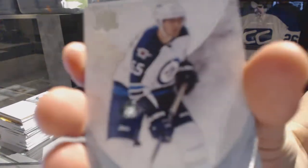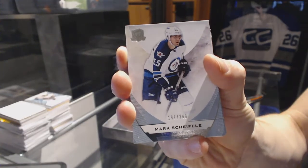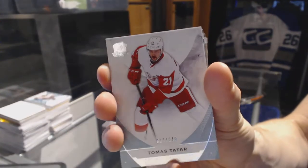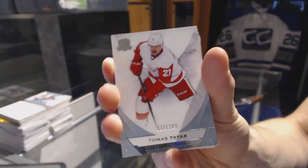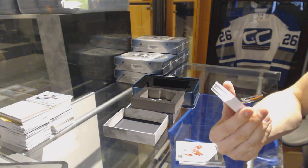Card number to 249 for the Winnipeg Jets, Mark Scheifele. Base card number to 249 for the Detroit Red Wings, Tomáš Tatar. Tommy Tatars. Well, I'm not wasting any time in these breaks.